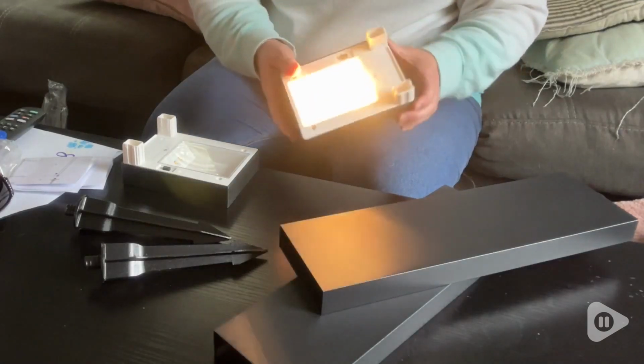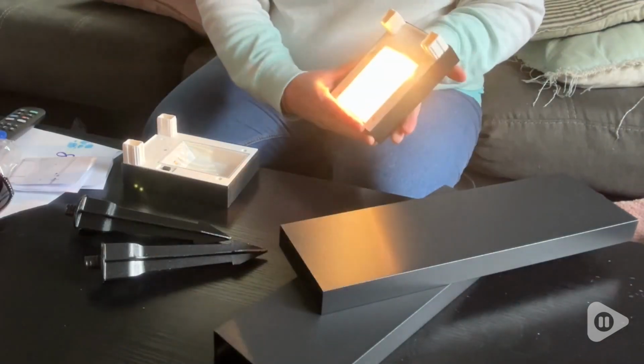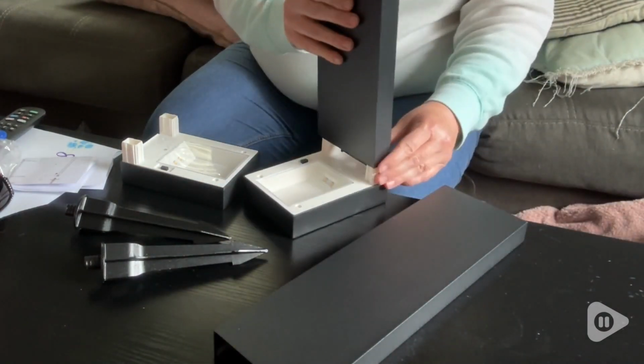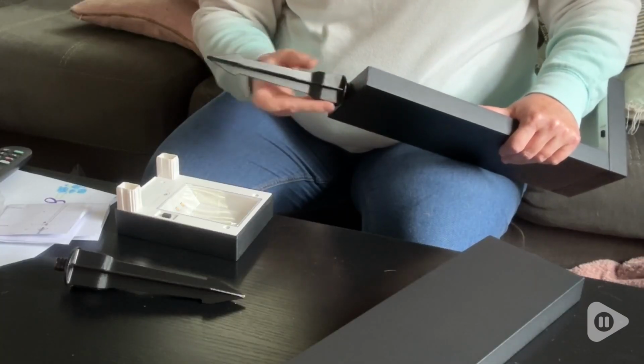I love the durability of these lights. You can tell as soon as you take them out of the box that they're made from a very strong material and they're going to last for years despite what the weather throws at them.